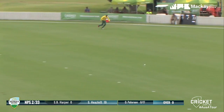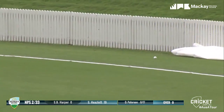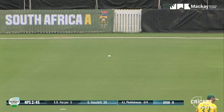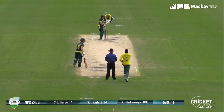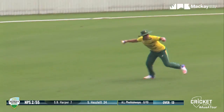Oh, width again, and that's an even nicer shot there by Sam Hazlitt with a lot more force on this occasion and brings up the boundary. Oh, just a fine little tickle on it from Hazlitt down to fine leg. Fine leg is quite square, so he's going to bring up yet another boundary. And once again, so the wagon wheel for Sam Hazlitt.